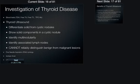But what's nice is that I can roll up with the ultrasound machine and take a look at anything in the thyroid. It's very easy to see. You'll see it today. It looks very prominent, a very easy structure to identify. And if somebody has a mass in their thyroid or some swelling over their thyroid, I can assess whether I'm looking at an actual cystic nodule or a solid nodule.